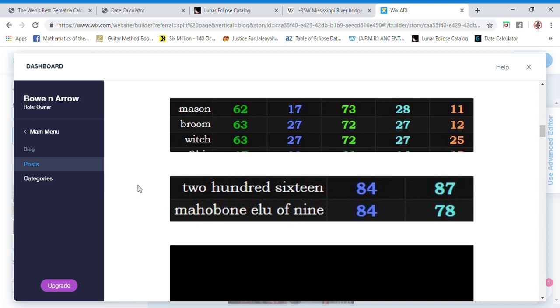Now, the Masons are all about the number 216. When you join the third degree of Masonry, which is called the Master Mason level, you repeat this phrase called, I guess, I don't know how you pronounce it, Mahogany Elu of Nine. And it matches. By the way, I didn't tell you, you can mirror a number just as well. That's where the concept of mirroring comes, the demons hide in mirrors and that sort of thing. Well, 78 switched around is 87. Okay, so these match up very well.